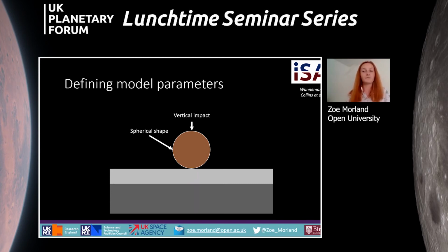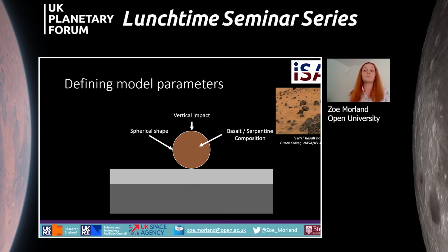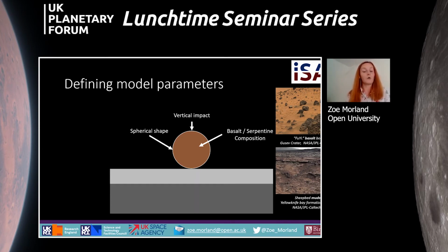And furthermore, that they are composed of one of two materials representing Mars: basalt, the global composition of Mars, and therefore the most likely material to be ejected, or a clay-bearing material such as serpentine, which is a more likely material to preserve biomarkers, and has already been observed to preserve organic material on Mars. However, this is far less likely to be ejected from Mars.